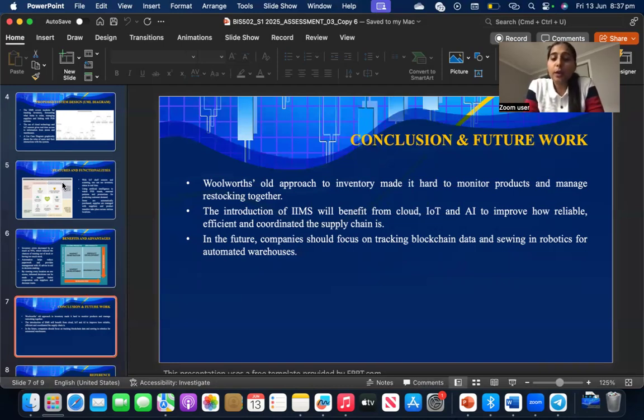This system could be upgraded in the future with blockchain technology, making it possible to follow each product's journey from supply to sales points and improving both food safety and recall procedures. Also, using warehouse robotics and automated picking systems can cut down on errors and make labor activities more efficient at the distribution center. This is all about Woolworths.